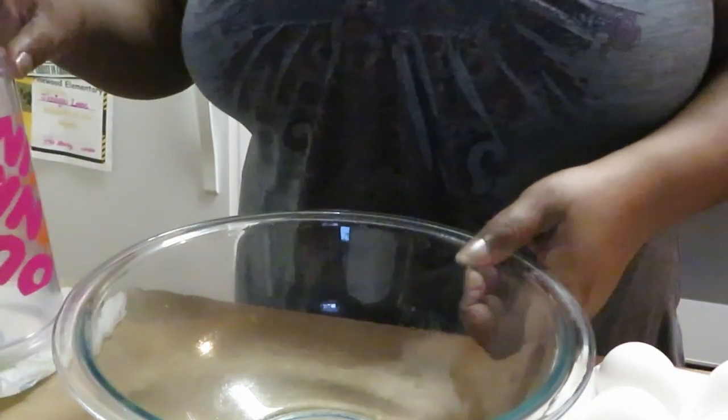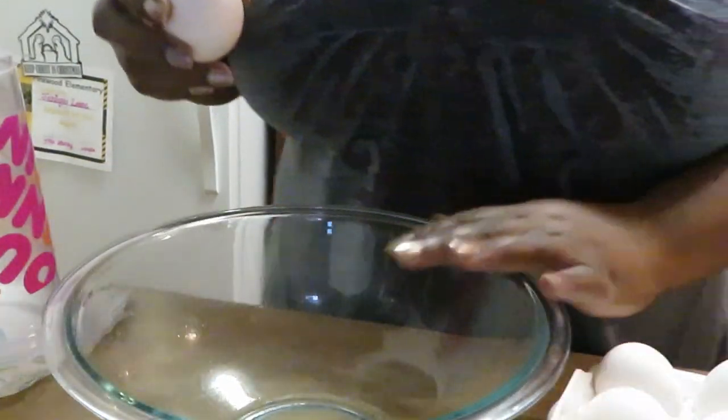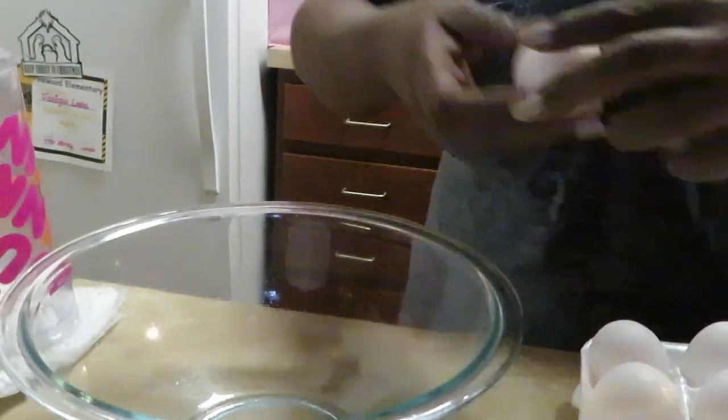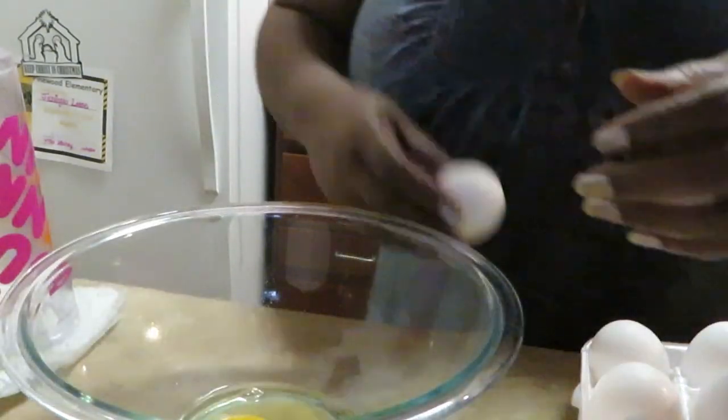Okay, guys. I am back, getting ready to get the eggs prepped and scrambled. So I just have a dozen of the Publix eggs like I showed you. And I'm just going to crack them and put them in my little glass bowl here. And I am gonna cook the entire dozen of eggs.